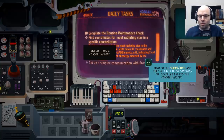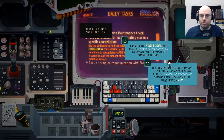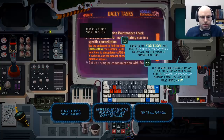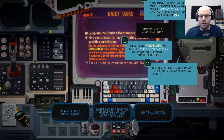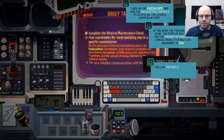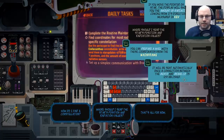Turn on the periscope and use the navigation controls to locate all the visible constellations. If you move the pointer on any star, the display will show the amount of radiation coming from its direction measured in keV. How do I find a constellation? Turn on the periscope. Where should I send this stuff? You can prepare a mail with these coordinates from the mainframe. It will be sent automatically.